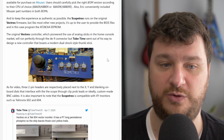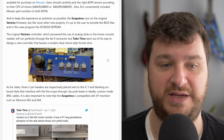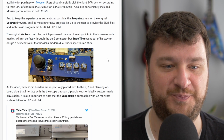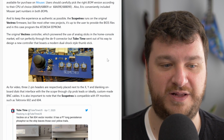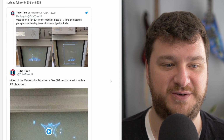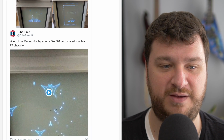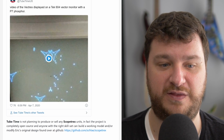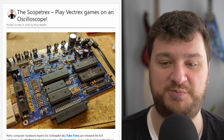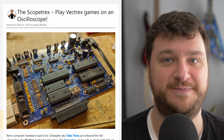It's just PCB only, so you would need to either use the original case or have some kind of 3D printed or maybe other unique case for it. But all in all, I just think this is pretty cool for Vectrex owners in general. So definitely check out Tube Time and check out the design files if you think that there's any chance that you might want to make one of these. And it's pretty interesting. I'd love to see one of these in person.